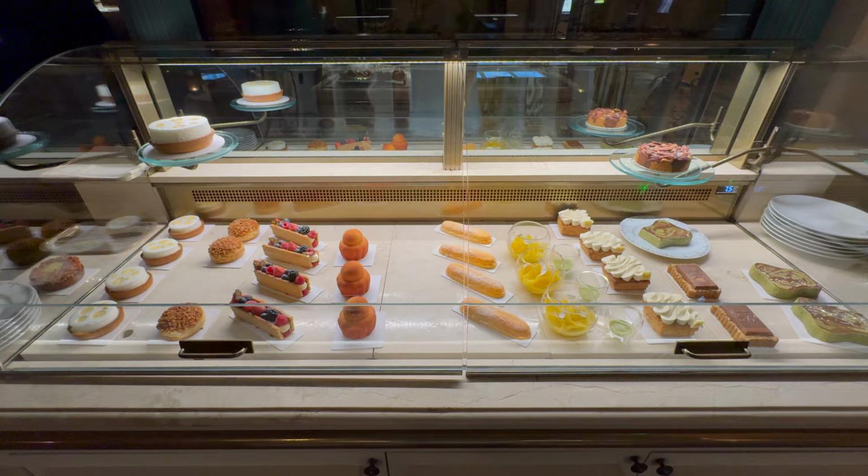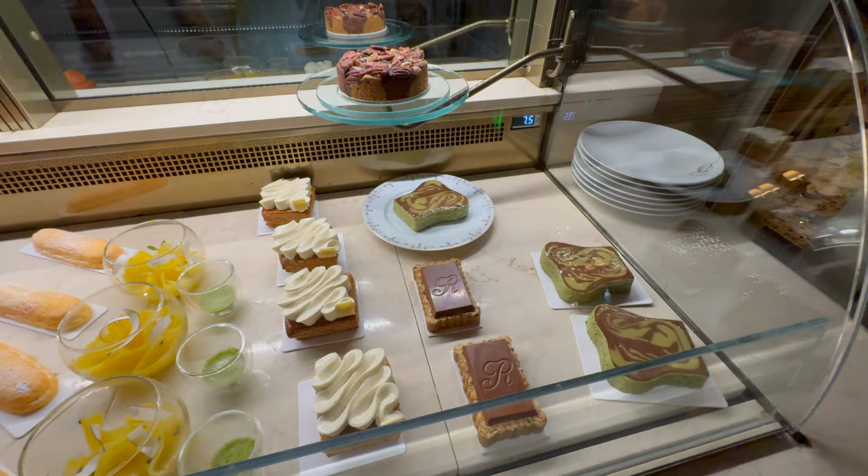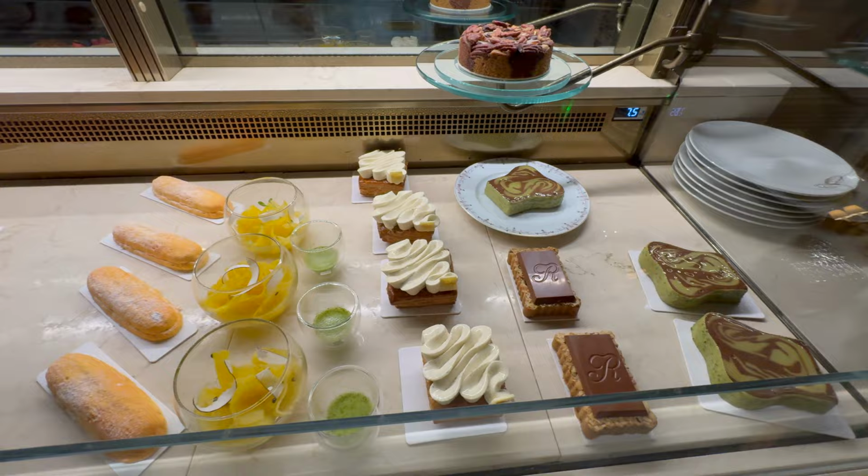It's the cake selection. Cake selection at Bar Vendome post dinner. All nice. We had afternoon tea yesterday. All nice.